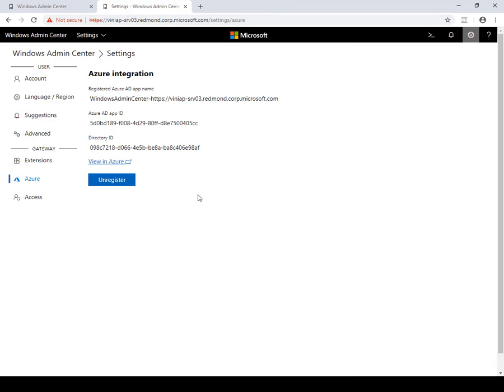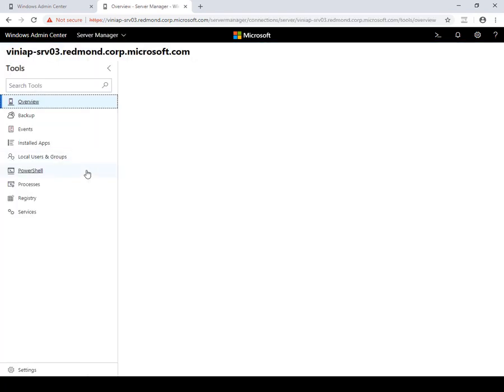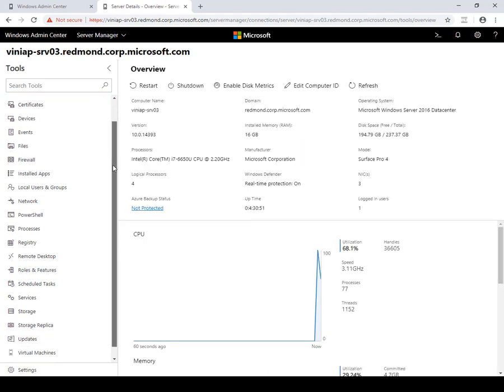So now let's go back and take a look at what we have inside Windows Admin Center when you select one of the servers. So I click Windows Admin Center. I only have one server actually, so if I click this server, it's going to connect to that server. And then I have the nice dashboard that you have in Windows Admin Center.